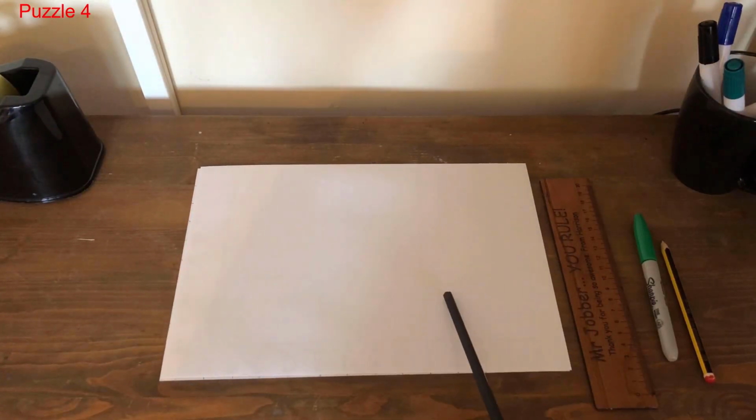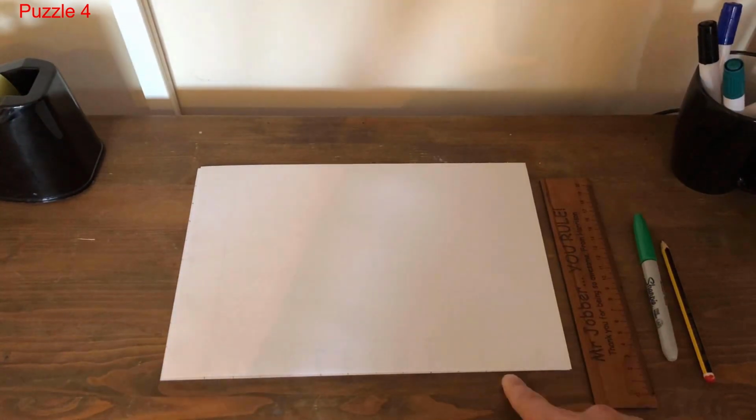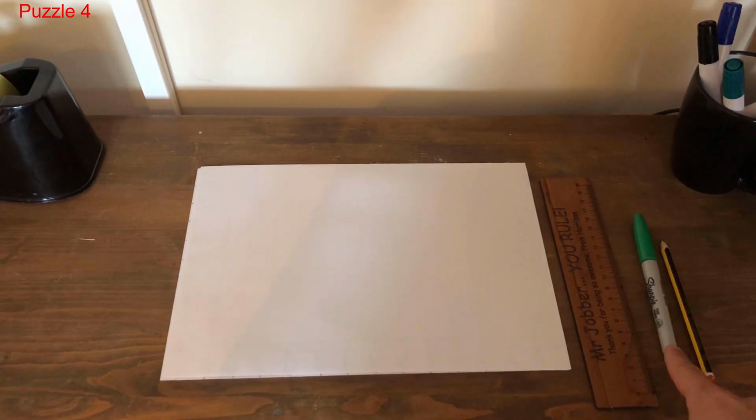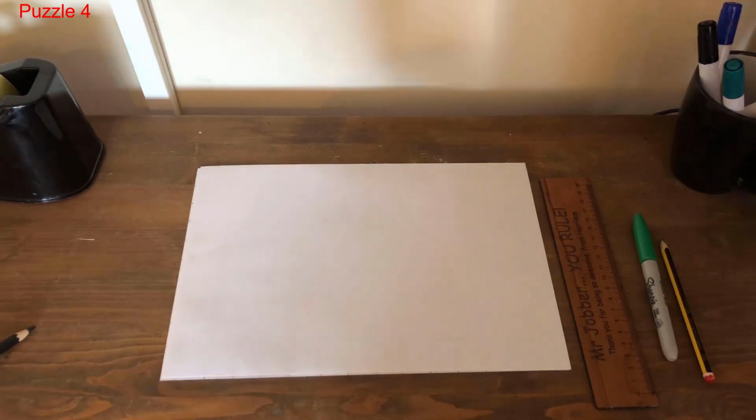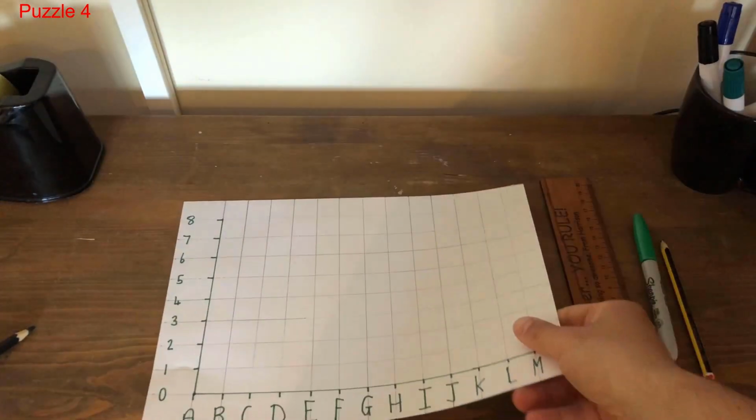Okay, for our second one, we're going to use our knowledge of coordinates. You will need a piece of paper, a ruler, and a pen and a pencil. So like I said, we're going to use our knowledge of coordinates to display our number here, and then we're going to hide the coordinates around the room.